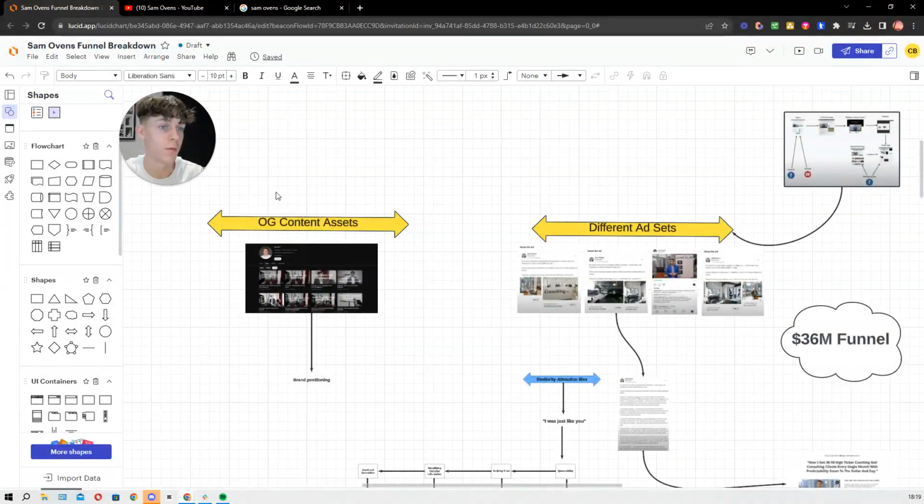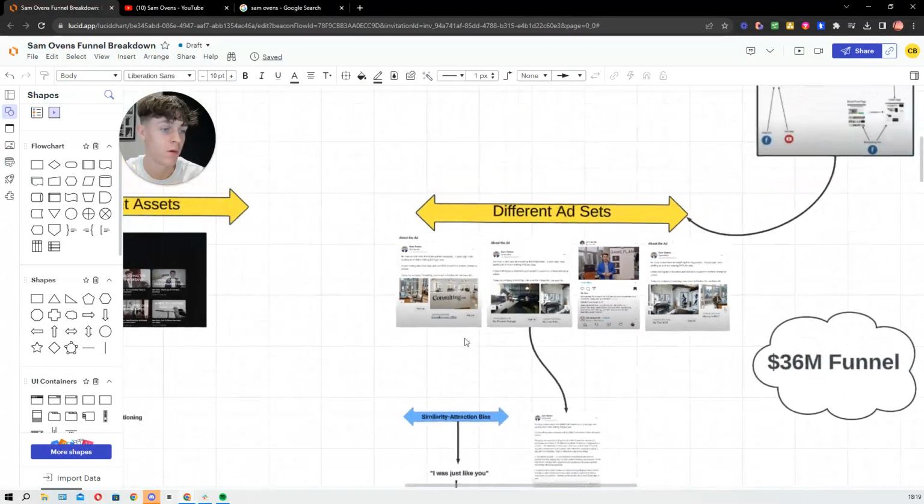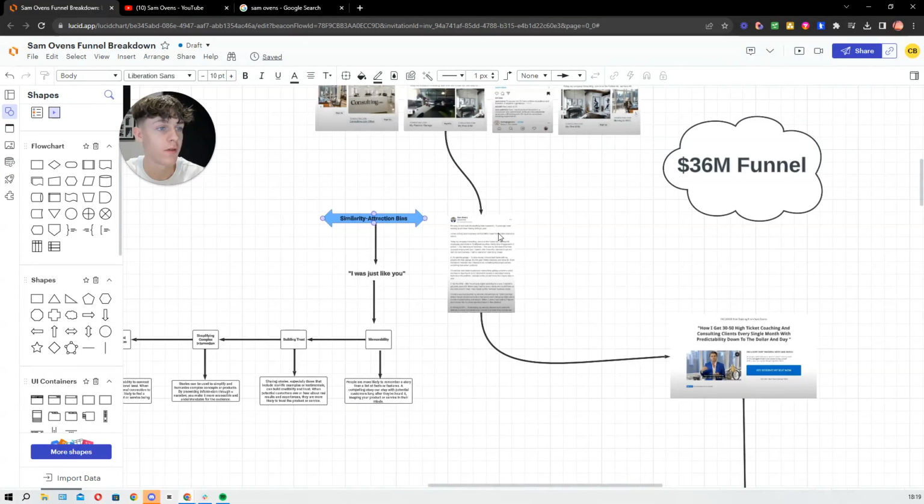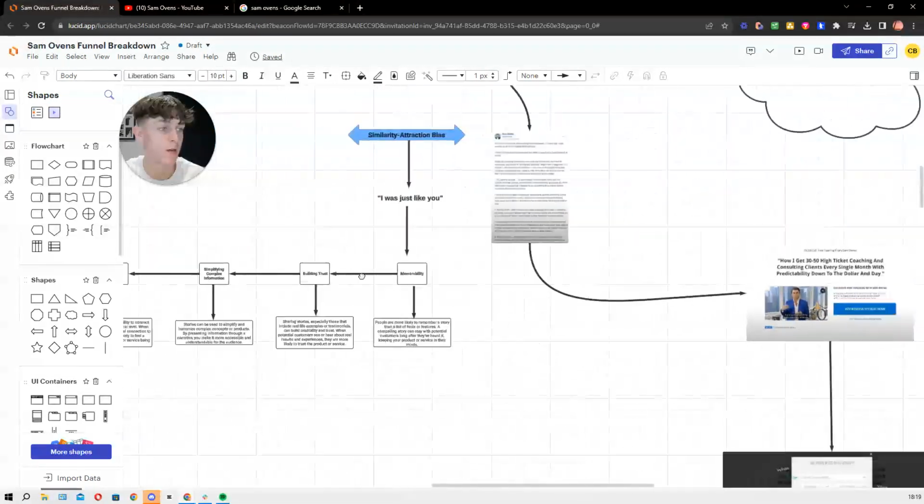So this is top of the funnel, really simple. He had these two things. There are obviously more things. He ran Instagram ads, but you could argue that's just Meta as well. So yeah, brand positioning really nice. But now in terms of the actual details, let's get into this.